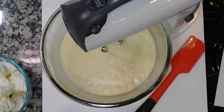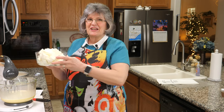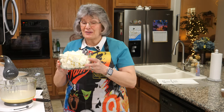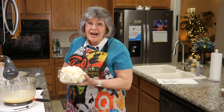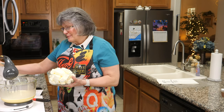All right, that's nice and frothy. Next up, I want to show you this in the overhead, 1 kilogram or 2 pounds, 3 ounces of cream cheese chopped and softened. Look at this bowl of cream cheese. I've never made a cheesecake that called for almost 5 bricks of Philadelphia cream cheese. Anyway, here we go. I'm gonna do that.